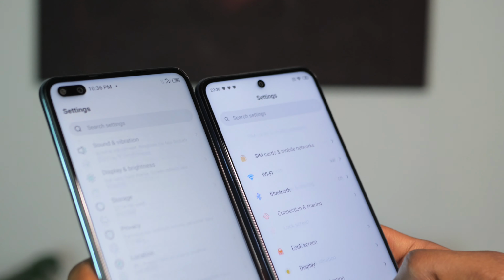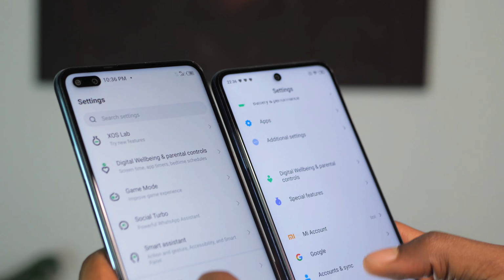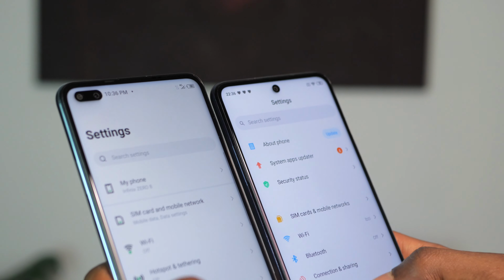Now, as far as user experience goes, the 90Hz refresh rate on the Infinix Zero 8 makes it the more interesting device to operate. Both devices come with bloatware and ads to some extent. However, the Infinix Zero 8 is more aggressive with its bloatware and ads. They are all over the place. I think XOS needs a total overhaul.